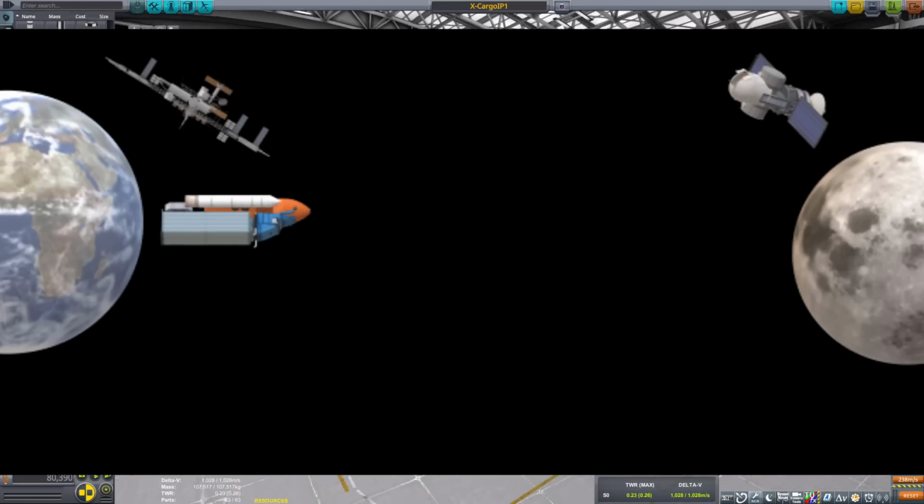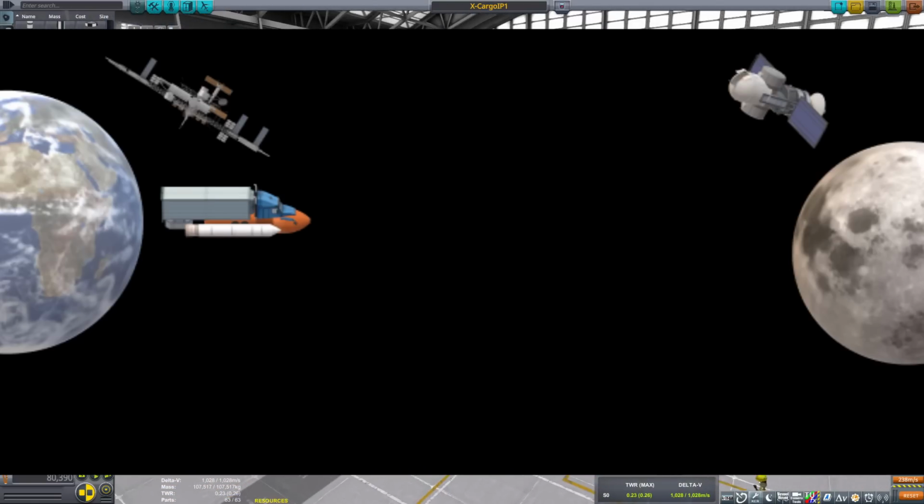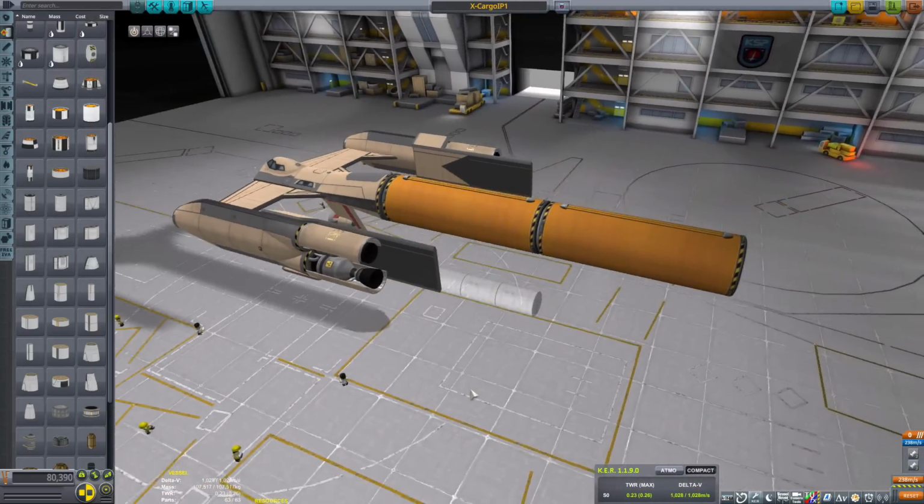So money-wise, otherwise, you would actually be losing money, because by the time the fuel got there, you just need to use it up anyway for the trip back.